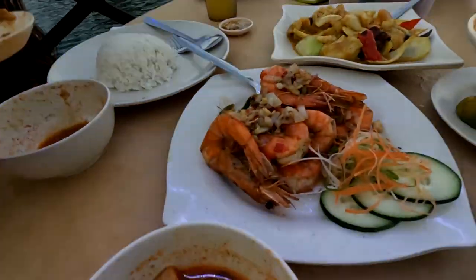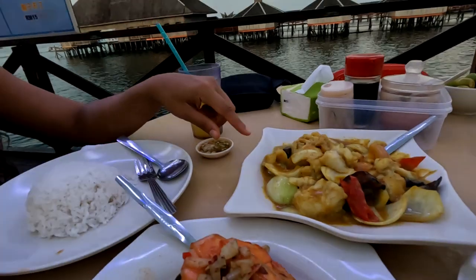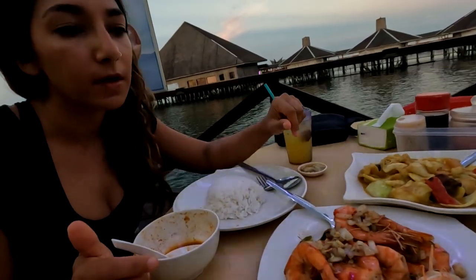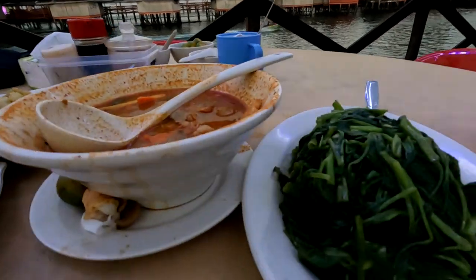The salt and pepper prawns. And then what is this one? This is fish, Assam style, which is a local style tamarind fish. So Assam means local Malaysian style. Has tamarind and lemongrass and some other spices. And then we also got morning glory.